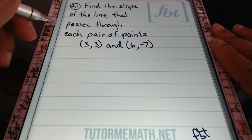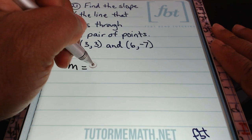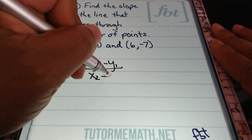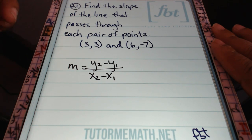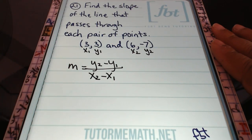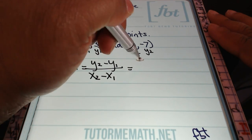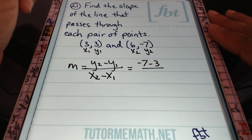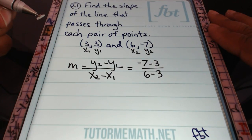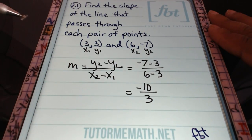Take care. The formula for finding the slope of 2 points, guys, is going to be y2 minus y1 divided by x2 minus x1. And that being the case, we will label both points as x1, y1, x2, y2. There we go. And what we'll do at this point is plug in our values and simplify. Okay, so simplifying this, we'll end up with negative 6 minus 3 divided by 6 minus 3, like so. But, of course, after you plug in your values, you'll need to reduce this, right? So reducing this, we end up with negative 10 divided by 3, and you can't reduce this any further.